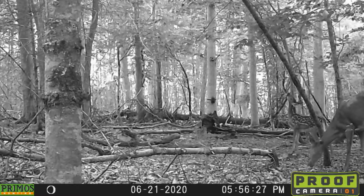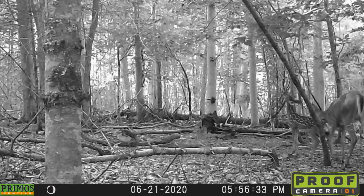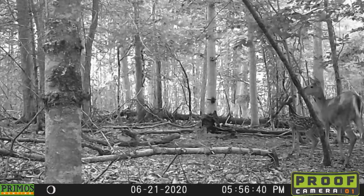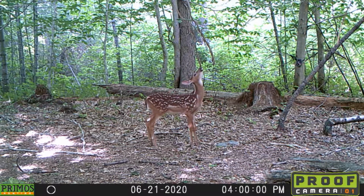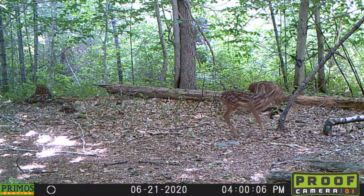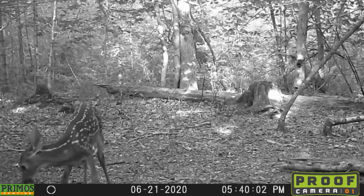Notice the fawn. She's going over to the licking branch and she's starting to utilize it. She's sniffing both ends of the licking branches that are hanging down. She could be a buck fawn, who knows? Kids are still kids, no matter if they're human or animal. They all seem to act the same.